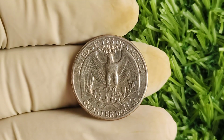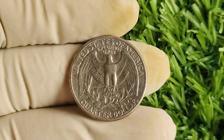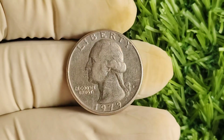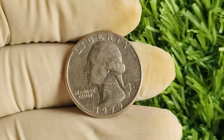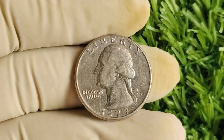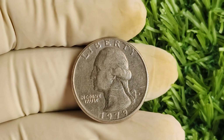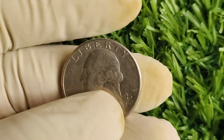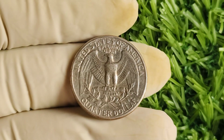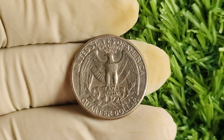Now I've got to tell you a quick story. A few years ago, I was helping my uncle clean out his garage. You know the type: old fishing rods, broken lawn chairs, boxes of stuff from the 70s. Well, in one of those dusty boxes was an old Folgers coffee can full of coins. He said it was just junk, but my coin collecting radar kicked in. I dumped it out on the floor like a kid on Christmas morning, and wouldn't you know it, there was a 1979 D quarter that looked, well, different. It didn't end up being the $1 million one, but it sparked my obsession with coin hunting. And now here we are.